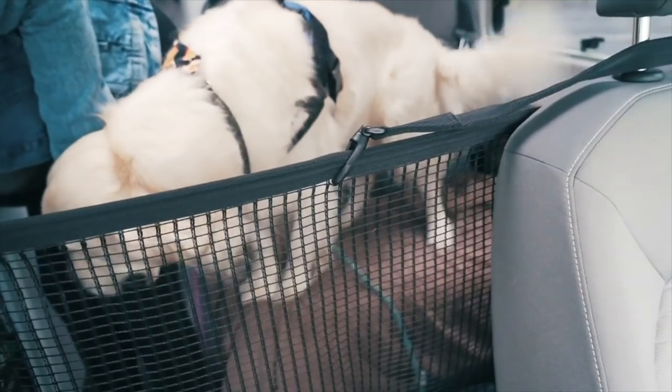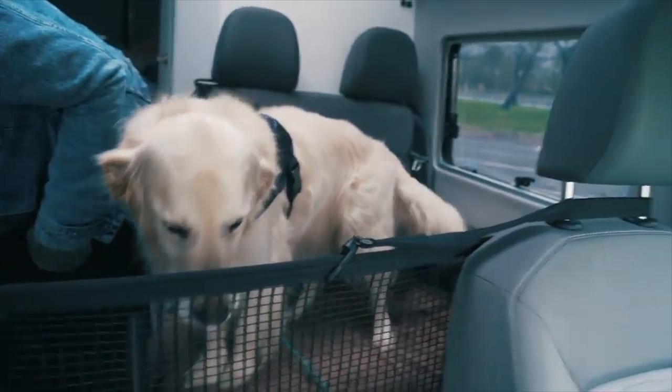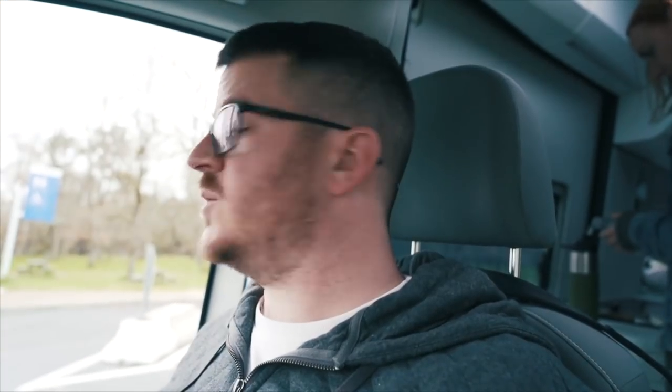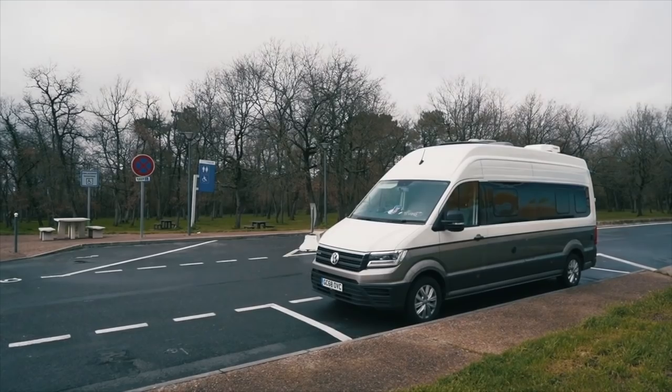What's he doing? He's getting excited. He's happy because we stopped. But yeah, it's a bit of a boring day, wet and windy. It's been really windy actually today, so fighting the van a bit as we go down the autoroutes. But yeah, we're getting there. We've just stopped at an aire because these are fantastic to give Bentley a little run around. A quick break and then we'll be on our way.